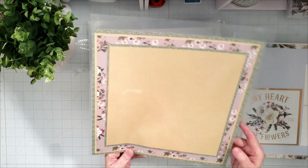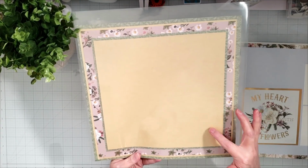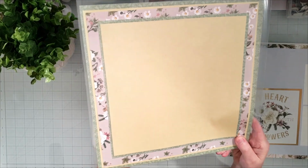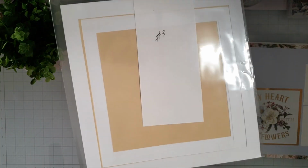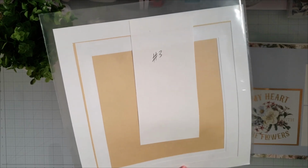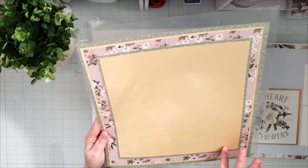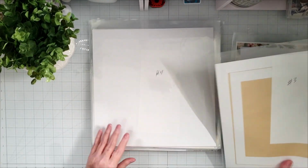And then here's a more simple base page where I just matted paper. I have like 1, 2, 3, 4, 5 different mats. And a lot of times when I do this, I don't actually use the whole paper. I gut the paper. So I'm not actually using as much paper as you think to create this design. It's really just using the outside of the paper.